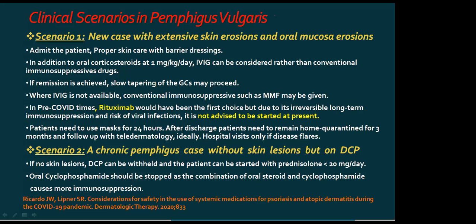Now, scenario two is a patient who was a chronic pemphigus case with us, registered with us, or was on DCP, dexamethasone cyclophosphamide pulse therapy, and at present is without any skin lesions. Now, what to do about them? It is very clearly written that if no skin lesions are there, DCP can be withheld and the patient can be started on prednisolone less than 20 milligrams per day if required. But here it is important to emphasize that oral cyclophosphamide should be stopped, as the combination of oral steroids and cyclophosphamide causes more immunosuppression as per the literature.